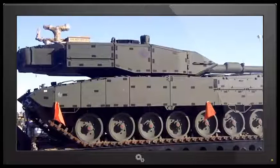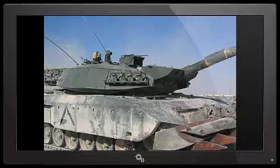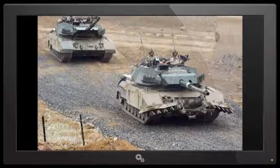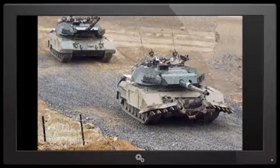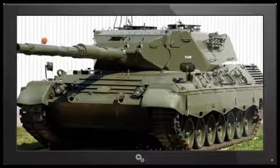Now we're going to move on to the big boys. The latest Leopards that we have, about 500 of these things. Most of them are the old C1s and C2s, but we also do a loan lease thing with Germany, where Germany will basically upgrade your tanks for you. You lease them for XYZ amount of time.